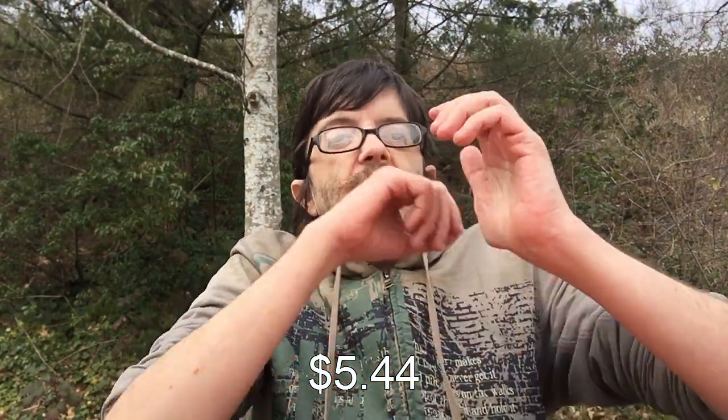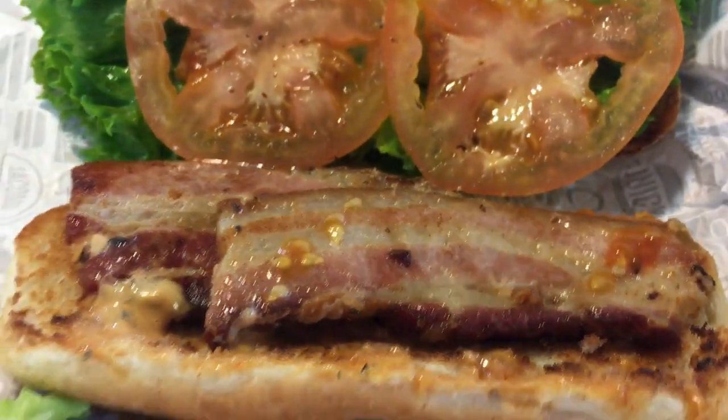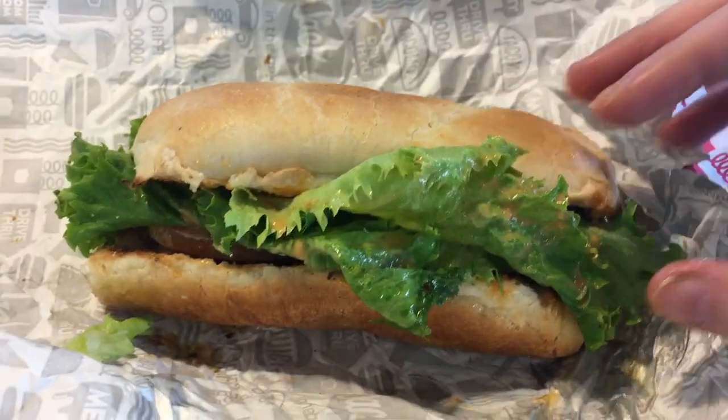And this sandwich costs $5.44 after tax, and it comes on a nice sub type bread, with two slices of this pork belly on it, with green leaf lettuce and tomato, and this nice yellow sauce that is pretty much like a nice creamy mustard. And this yellow sauce that's on it is a honey aioli sauce, and to me it tastes just like a sweet honey mustard sauce, the same type you would get at a pretzel place.